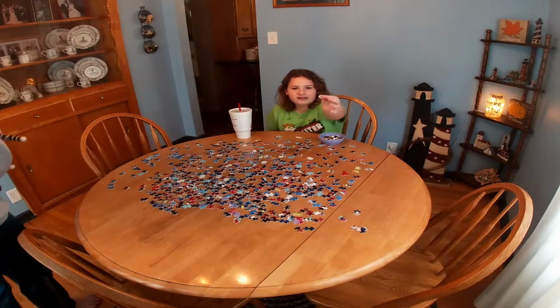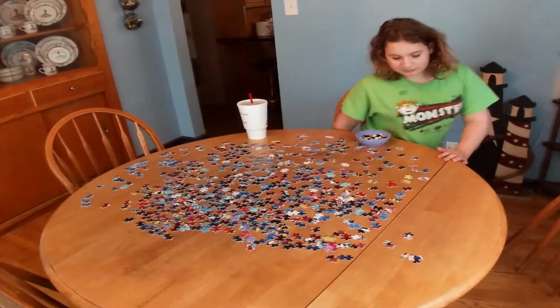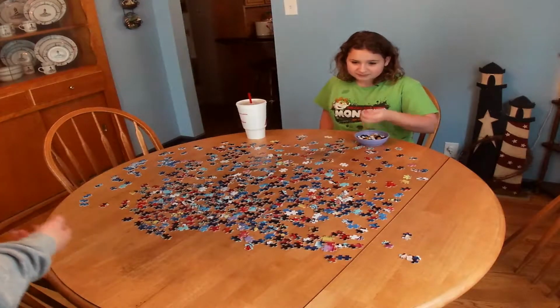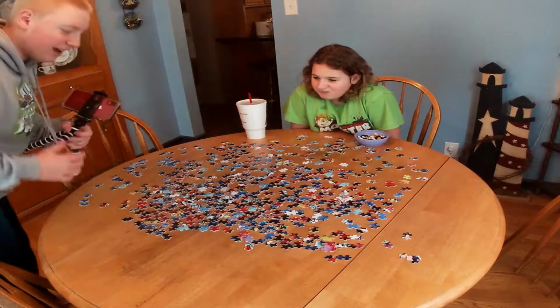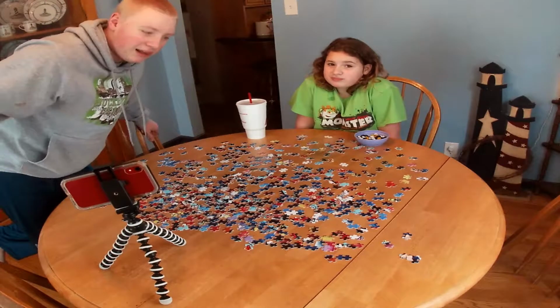Okay. Steelers. But yeah, today we are going to be putting together a Disney puzzle that, take a wild guess how many pieces there are, because it literally came in a bag and it didn't even come in a box. We don't even know what the puzzle looks like.